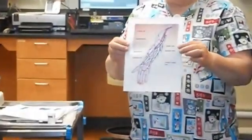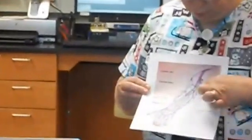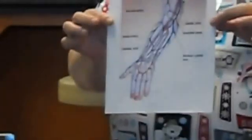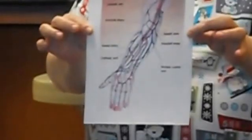Here is a copy, and you have this, of the veins that are in the arm. You have to know where the veins are in relationship to the arteries, okay? So if you ever decide to become registered, you'll have to know this inside and out.